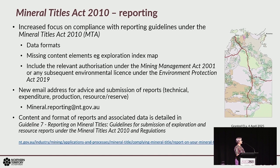We would also like to include the relevant authorization that was given under the Mining Management Act for any work, or any subsequent environmental license now issued under the Environment Protection Act. So that's just a cross reference for us.